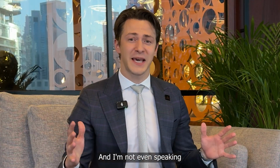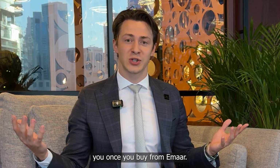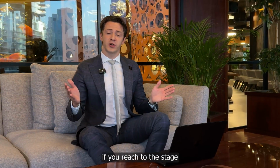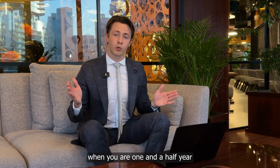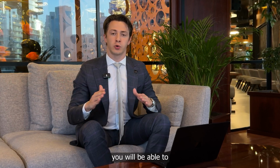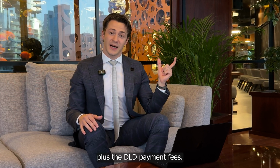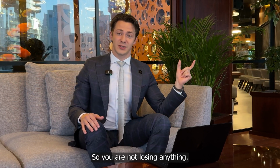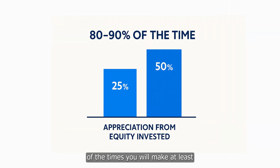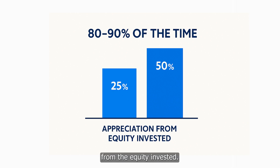And I'm not even speaking about the amount of infrastructure that you get around you once you buy from Emaar. That's a no-brainer. That's why with Emaar, if you reach the stage when you are 1.5 years away from the completion, at least in the worst case scenario, you will be able to sell your property for the original price plus the DLD payment fees. So you are not losing anything. But I mean, 80-90% of the time you'll make at least 25 to 50% appreciation on the equity invested.